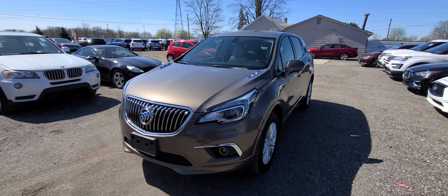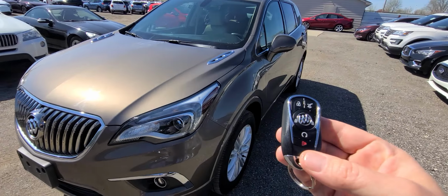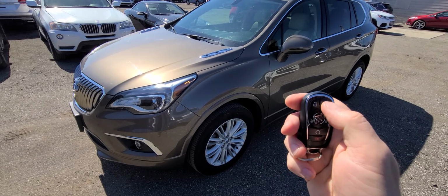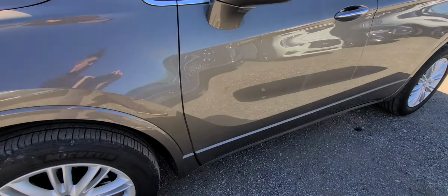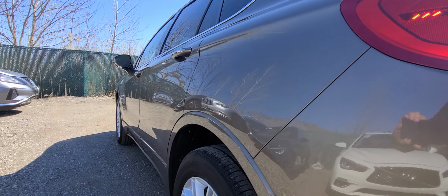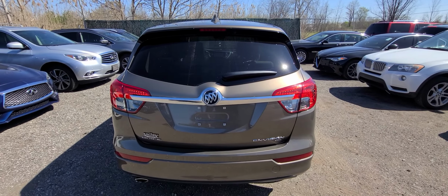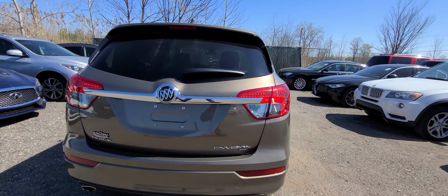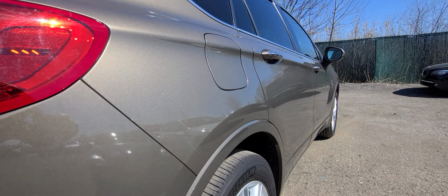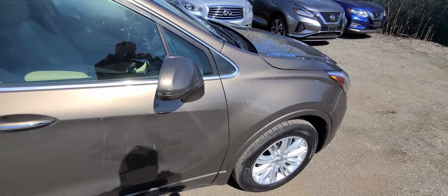Here we go, Buick, 22,000 miles. Comes with single smart key, lock, unlock, remote start, power deck lid. No dents or scratches on the left, clean deck lid. And as you can see, no dents or scratches on the right. So very clean car.